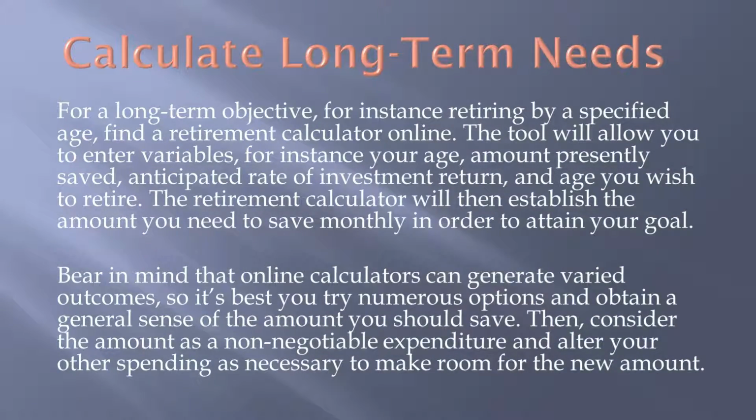Calculate long-term needs. For a long-term objective, for instance retiring by a specified age, find a retirement calculator online. The tool will allow you to enter variables, for instance your age, amount presently saved, anticipated rate of investment return, and age you wish to retire. Your retirement calculator will then establish the amount you need to save monthly in order to attain your goal.